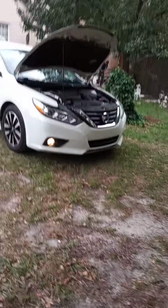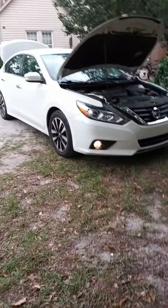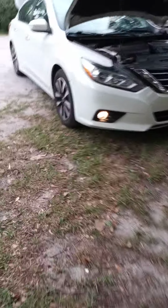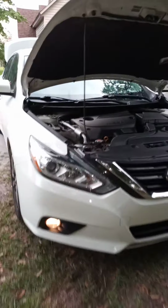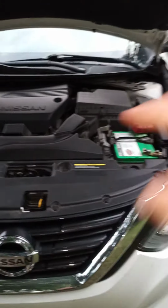I've heard people say, oh, these things, they only go 80, 90, 100,000 miles, the transmission goes out. Transmissions don't just go out. If you don't change the fluid every 30, 40,000 miles and you have problems at 100,000, that's your fault. That's not Nissan's fault. It's not how they build them. It's the maintenance that you're lacking when you're not changing your automatic transmission fluid.